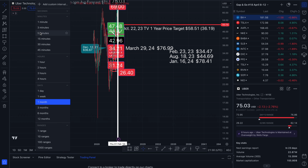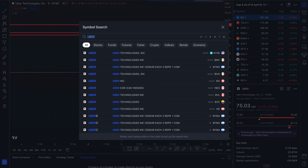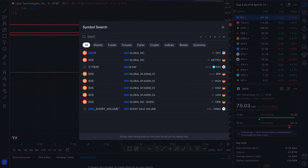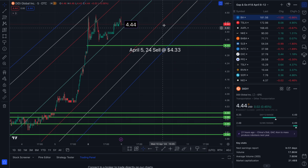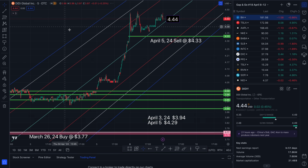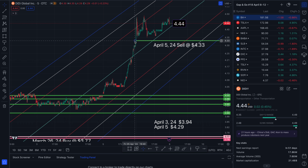Now, let me flip this back, and I'm going to show you a trade that I took on Friday. I actually got stopped out, and this is the Chinese version, DIDI, of Uber, the Chinese version of Uber. And I sold out here on Friday. It ran on great news. And when I sold out, we were actually at 2 standard deviations, or actually above, between 2 and 3.